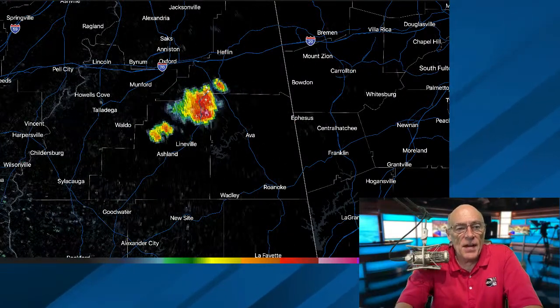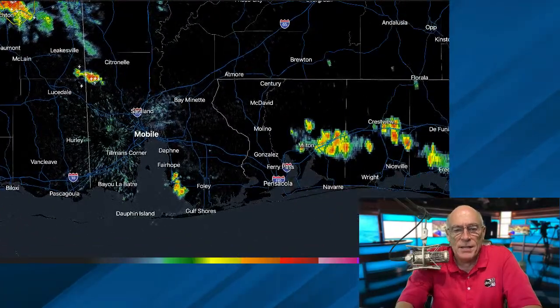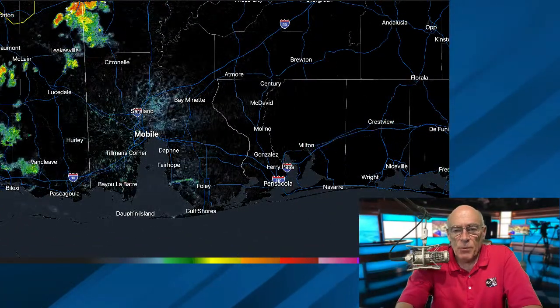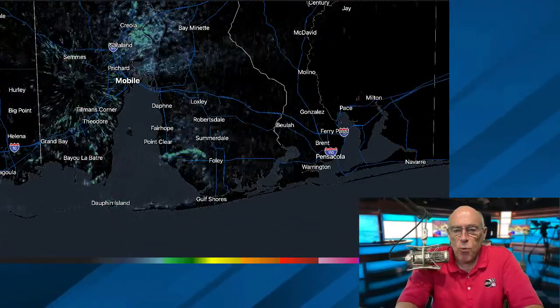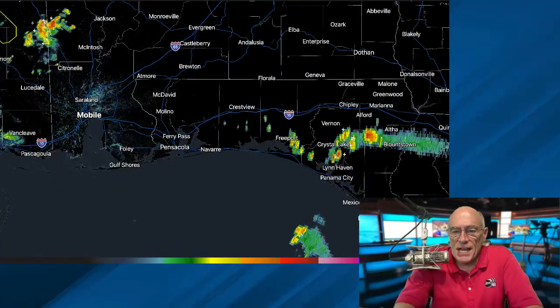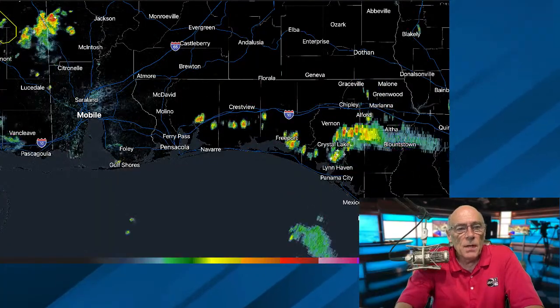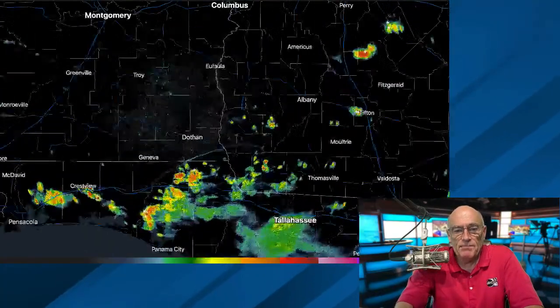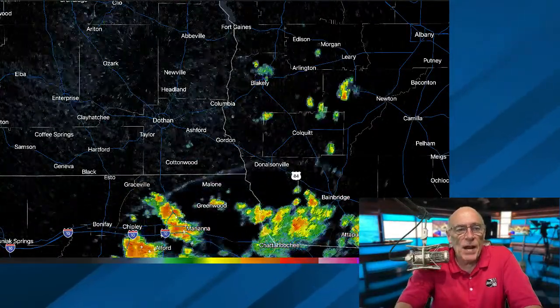Let's go down to South Alabama. We'll take a look at the Gulf Coast situation, and you can see pretty quiet. Looks like we've got a few isolated showers on the eastern shore south of Point Clear. Got a couple of showers and storms along Interstate 10 in the Florida Panhandle. The Gulf Coast looks good. And we'll check southeast Alabama. Looks like a little outflow boundary coming up from the south affecting Houston County. But again, at this point, southeast Alabama is rain-free.